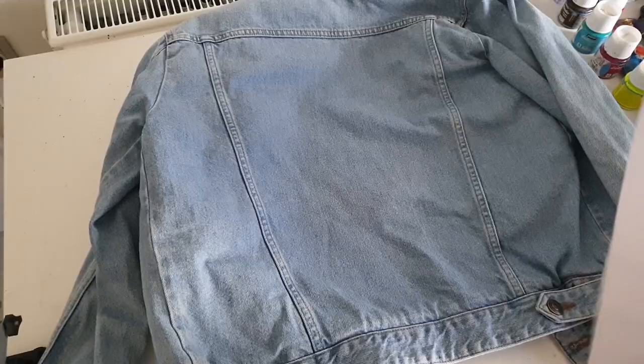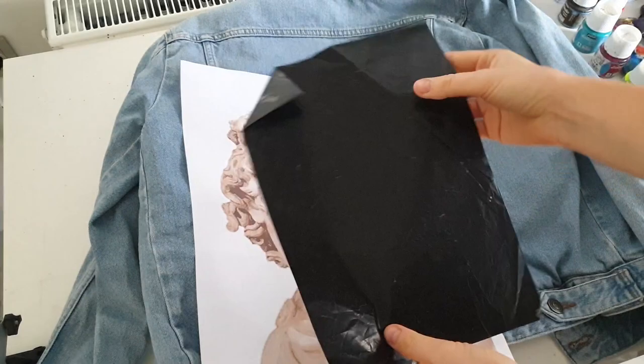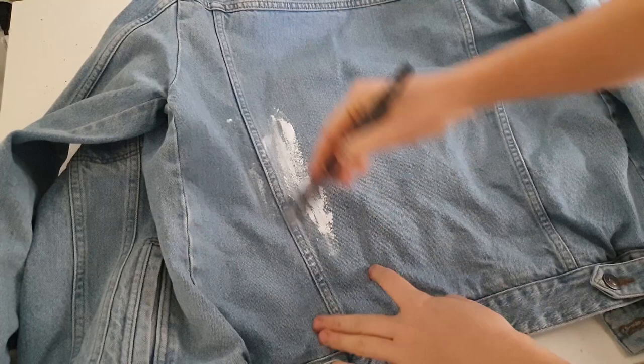And I'm going to paint on the jacket Apollo, the god from Greek mythology. I printed an image of an Apollo statue on paper, and I'm going to use this print for transferring. This is actually how you can make such complicated designs on clothes, by using a print and transfer paper. But first I want to create a white background for Apollo's head, because I think it will look better on a white background.